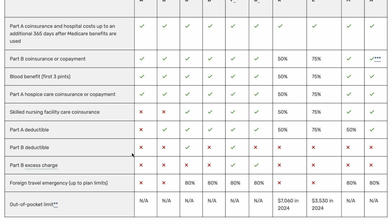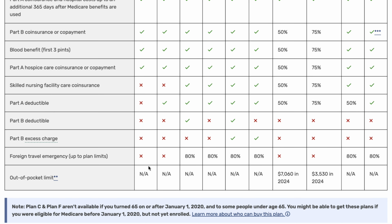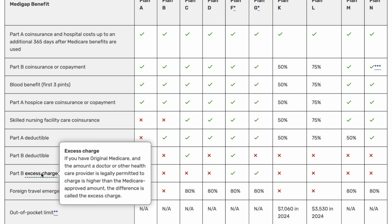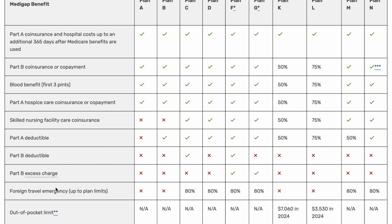The Part B deductible, no plans that are offered to new enrollees are going to cover that Part B deductible, but that's a once annual deductible and it's not very expensive, so it's not your biggest concern. Part B excess charges. So basically, if your doctor accepts Original Medicare, then they accept the amount that Medicare is willing to pay out. However, they can choose to charge an excess charge, which is up to 15% more. Now, I wouldn't necessarily worry about these because they're not all that common and they're not even permissible in all states. The only plans that do cover Part B excess charges are plans F and G.